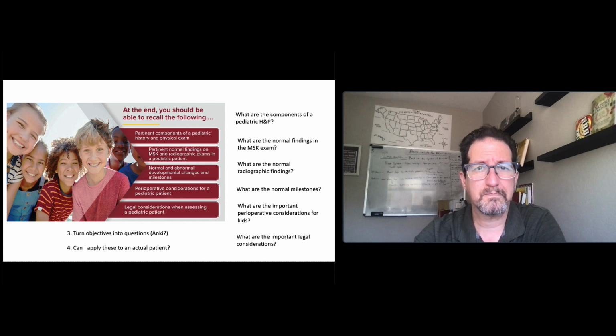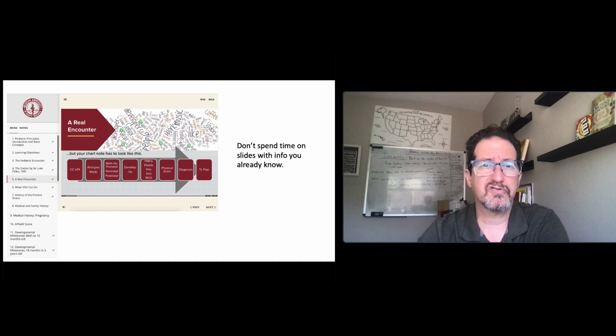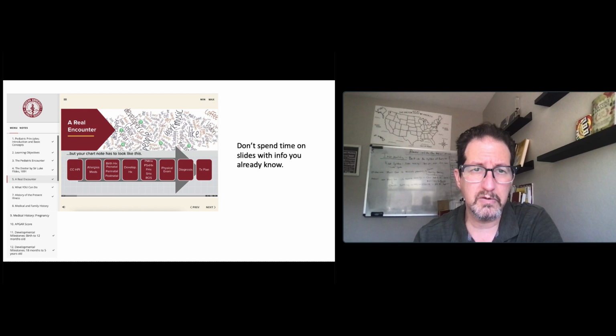The other thing you could avoid doing is spending time on information that you already know. As an example, this is a slide from your podopediatrics introductory lecture. You'll notice in this slide that it talks about the general structure of a pediatric H&P and a note associated with it. Well, it's the same basic structure and information that you're going to have for the adult and that you've already learned through your shared curriculum.